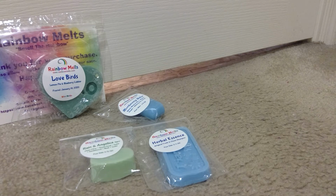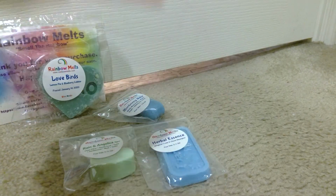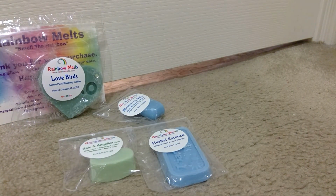And moving on to the scoopables. First, let me say how much I love her jars. I love that they are not long and thin. These are going to be so easy to access the wax and not get it all up on your hands, and it will not be a messy process.